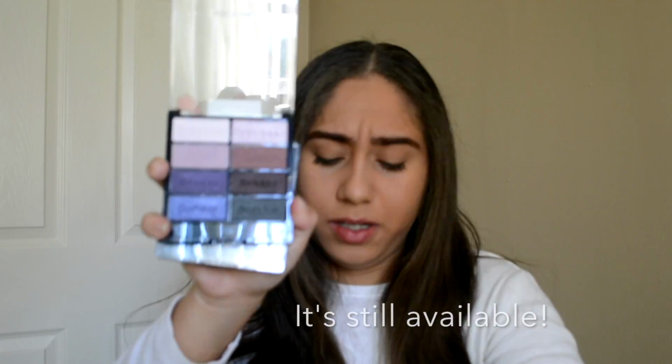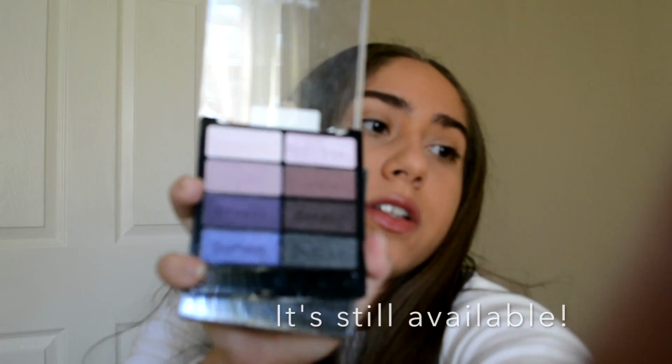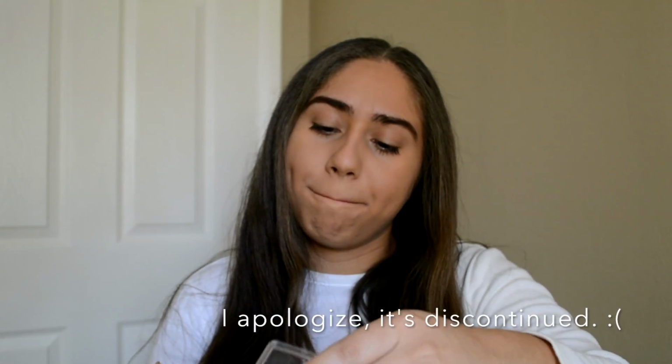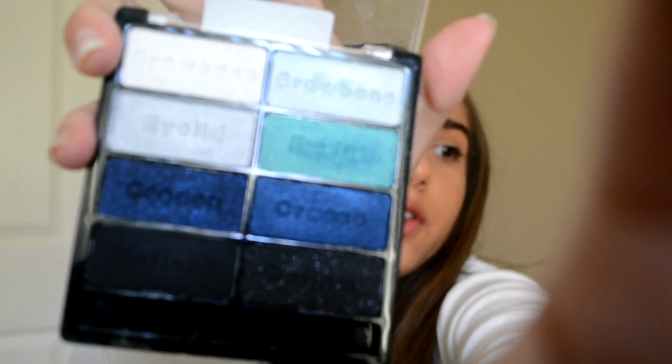I also have the purple one, which is called Petal Pusher. I don't know if this is available anymore, as I haven't seen it when I go to the drugstore now, but that's pretty good. It just basically has some nice purple and lilac shades. And then I also have Blue Had Me at Hello, and this is still actually available. And basically all these three 8-pan ones were the ones that people got me to buy because I liked the colors, and when people swatch it and put it on their eyes with the tutorials, it actually looks really good.